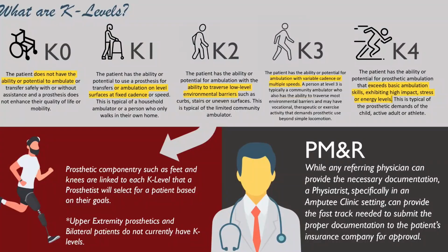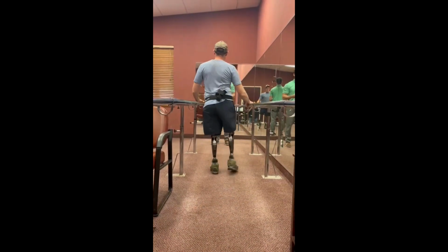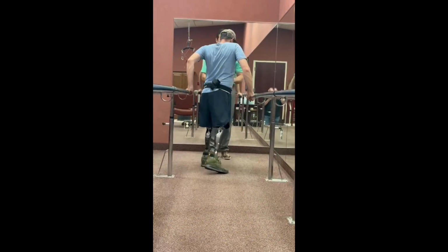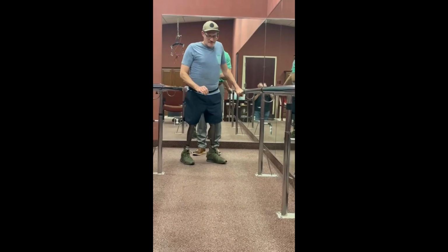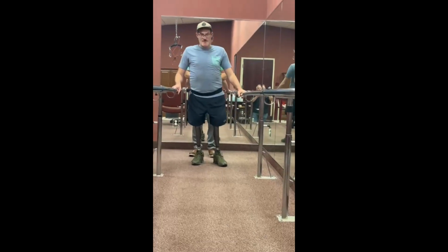Upper extremity prosthetics have no K level. That's all for lower extremity, and lower extremity bilateral patients also do not have to fall into a K level. However, we do have a validated testing platform for bilaterals to help determine where their functional outcome is, based on a score that is related to a K level.